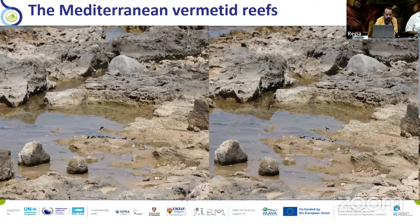And here I will present something from Lebanon. During our fieldwork, I found that some birds come and take the humid sand from the vermetid reef to build their habitat. This is something to add to the vermetid reef, as they are giving a lot of services also for terrestrial species.